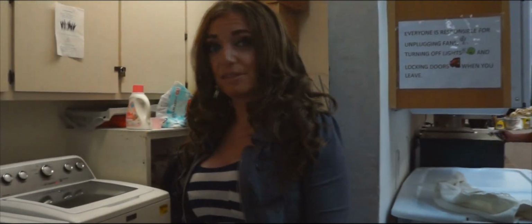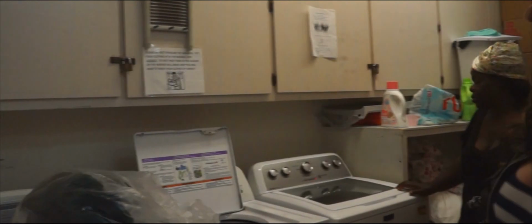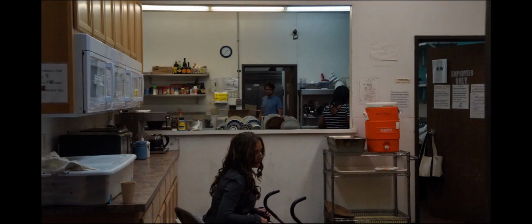We also provide them to do laundry here because we don't want anyone to spend any money when they stay here. We want everyone to save as much as possible to get on their feet when they go. So any penny that they save, even on laundry as well, can get them out of here faster.